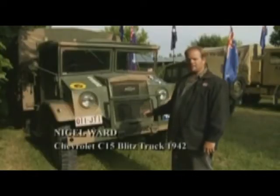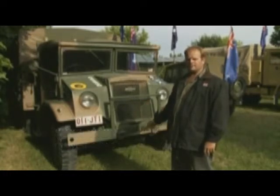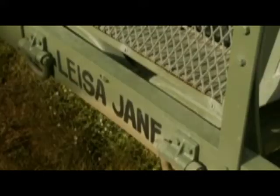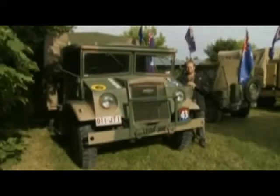This is a 1942 Chevrolet C15. We call them Blitzers in Australia, I'm not quite sure why. The engine in it is the original 216 Chev motor, and it still has the 4-speed crash box behind it. Pretty much everything's standard. The only thing that's really not standard is a fuel pump. They have dual fuel tanks. I like them because they're a bit ugly.